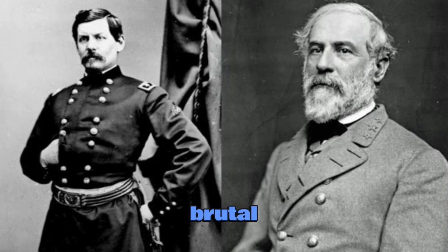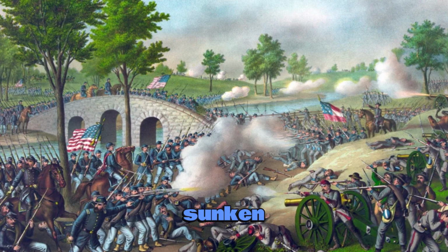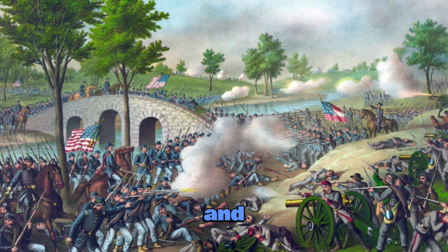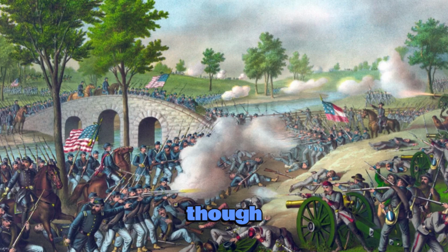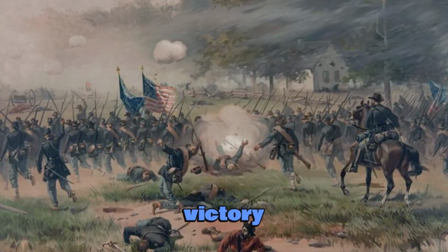The fighting was brutal and relentless. 3 main skirmishes erupted in a cornfield, along a sunken road later known as Bloody Lane, and finally at a stone bridge. Though technically a stalemate, Lee's forces retreated, and the Union claimed victory.